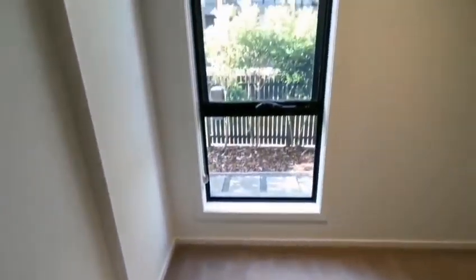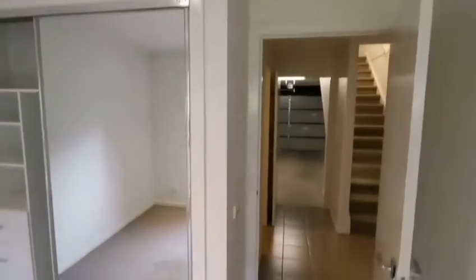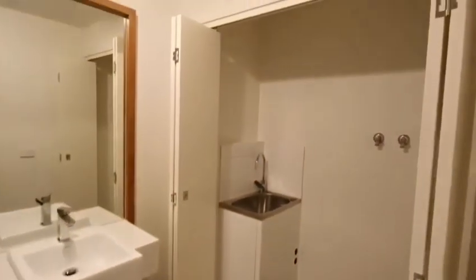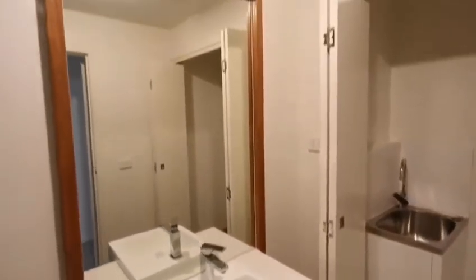The heater is here, and there's no air conditioning inside the bedroom, only the heater. And the laundry is here. And the toilet is behind the door.